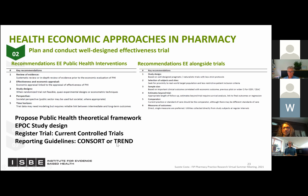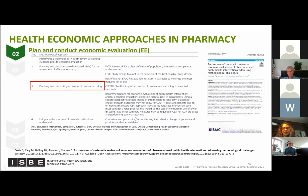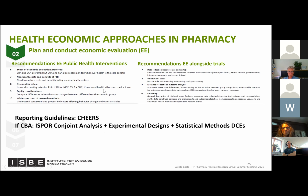And always report your results in your paper or your chapter of the thesis or whatever you're working on, using guidelines for trials. It can be CONSORT if you're running a randomized controlled trial, or if it's not a randomized controlled trial, you can look at TREND, for instance. Then the third step would be the economic evaluation. Again, as I mentioned before, in the economic evaluation of services, we have a whole variety of techniques that we can use, like cost-benefit and cost-consequence, which we haven't spoken of or preferred, but nowadays more and more cost-utility and cost-effectiveness are also recommended if health is the sole benefit.